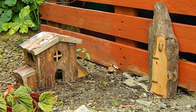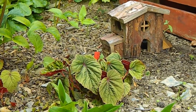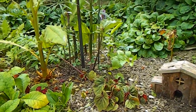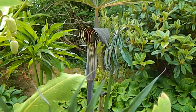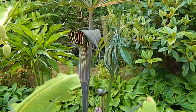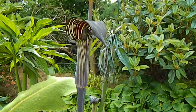And up here at the very top of the border where the fairies seem to be moving in, we have some Begonia Red Undies leafing up but not yet in flower, and the Arisaema. So beside the little house, which is absolutely dwarfed by these giant Arisaema, this is Arisaema consanguineum, and I'm proud to say that I grew this from seed a few years back. It flowered for the first time last year, and some of these are the silver variety and some are just plain consanguineum, but he's a handsome divil.